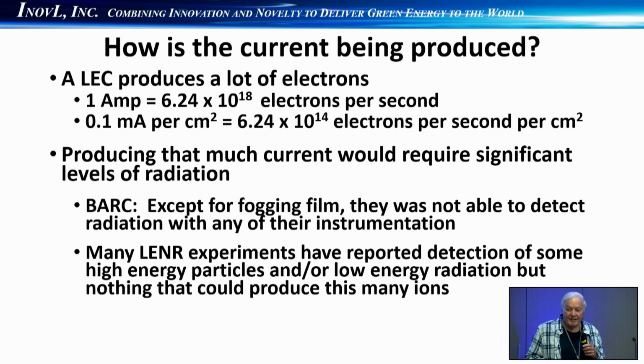And we don't see any radiation. Bark didn't find any radiation. In fact, Harper and I think maybe they didn't find anything because there isn't any. So how do you do that? Some people have reported, and in fact when I was at SPAWAR we reported, some soft X-rays. We published articles where we detected some particles, alpha particles, with CR-39, but nothing near the number that would be needed to come anywhere close to the amount of current that we're seeing.